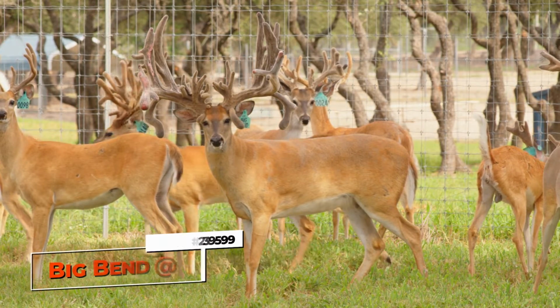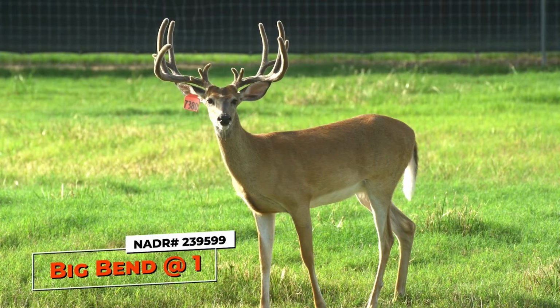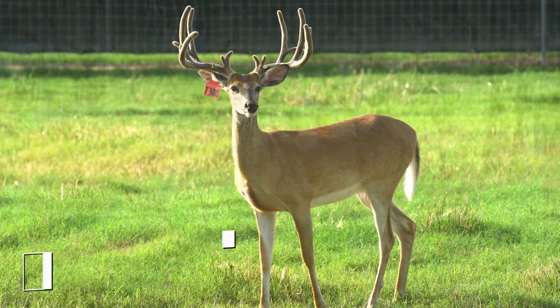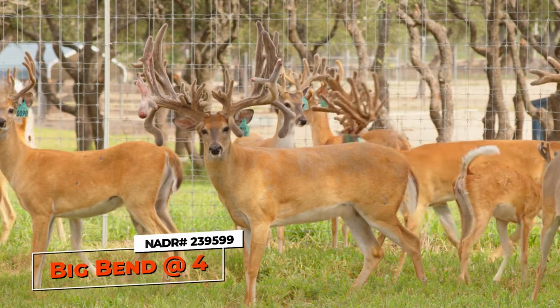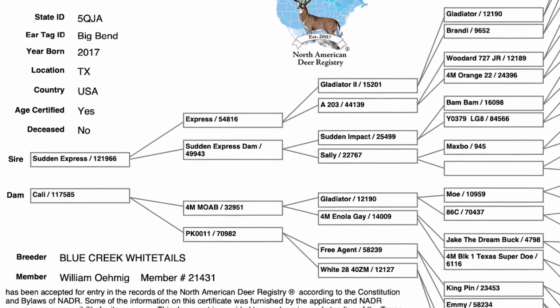And so when you go back and take a look at him as a yearling, and then take a look at him now, and he's 4? Yes, sir. Okay, what a stud. Now, pedigree-wise, talk about that. He's Big Sir's full brother.